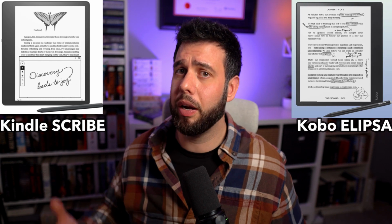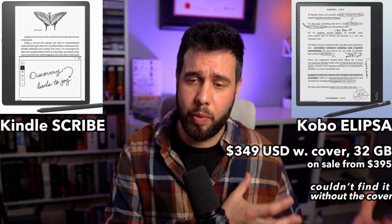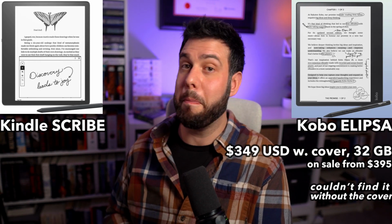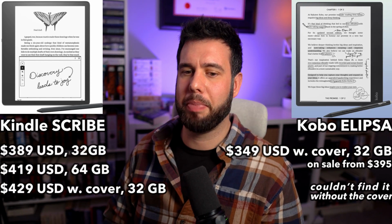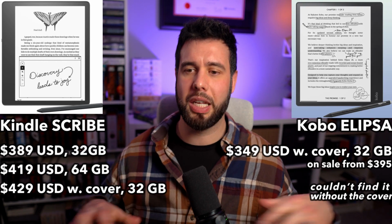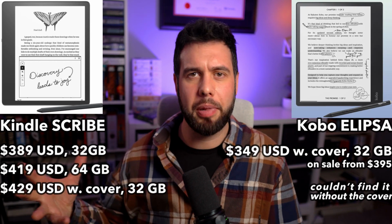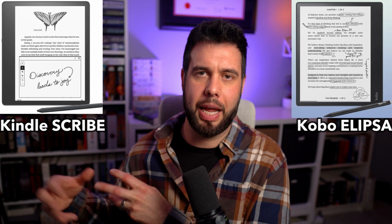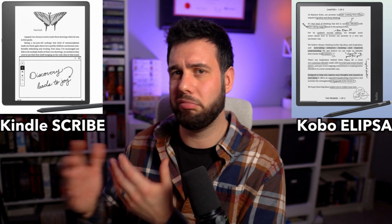The big difference here, again, surprise, surprise, is the Kobo is $349 US. And the Scribe, I do think you get more storage with the Scribe, which matters in this category. It's $419 by itself. So it depends which one's more important for you. I would say in this category, the Kindle Scribe does probably have access to more templates, more calendar templates and note-taking templates and planners. I think Kindle would probably have the wider variety selection of that kind of stuff.